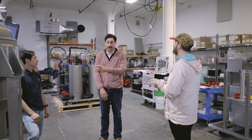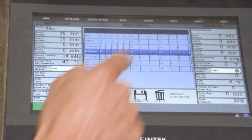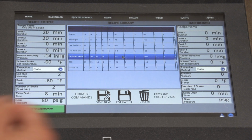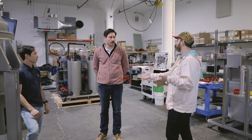It's ready to go. Do you have recipes built in? The recipes come with the system, and after the system's sold and installed, we come and do the commissioning, where we'll provide on-site training and make those independent recipes.